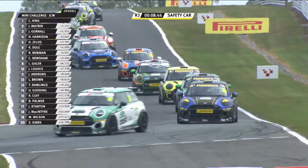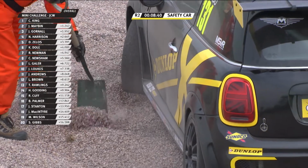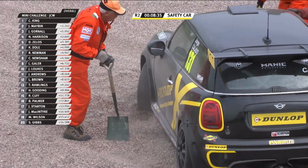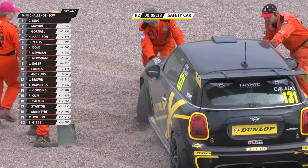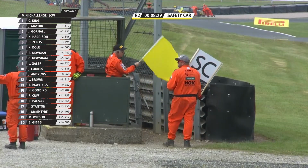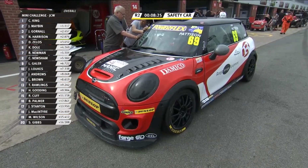A real hands-on experience, but it's hard work, and there you can see the sort of thing that they have to do, digging errant Minis out of gravel traps at Oulton Park, and that's a deep old gravel trap. I know that because I've trudged through it a couple of times before on a marshal's taster day, and very nearly fell flat on my face.